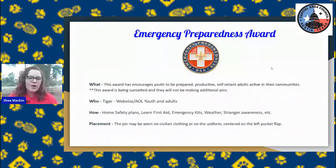Now, Emergency Preparedness Award. This award encourages our youth to be prepared, right? Be prepared. That is a Scouts BSA motto. To be productive, self-reliant adults active in their communities. Now, this award is being sunsetted. That means it is going away. So if this is something that you want to participate in, I would check with the Scout Shop and see if they still have this award in the shop. I don't know as of today what the status is on how many they have, but they are not making additional pins. They are going to be going into a new area and coming up with something new. But for now, it is still a current thing. They just aren't making new ones.